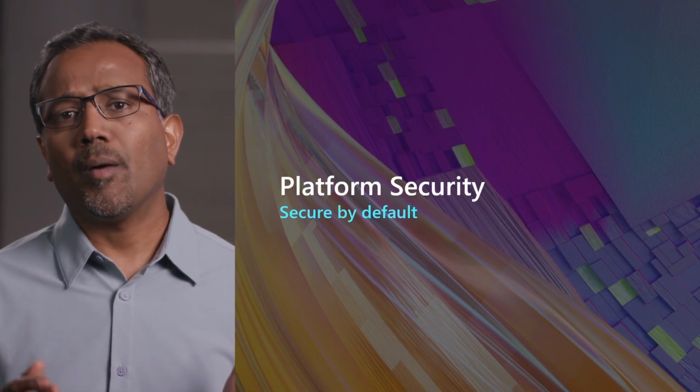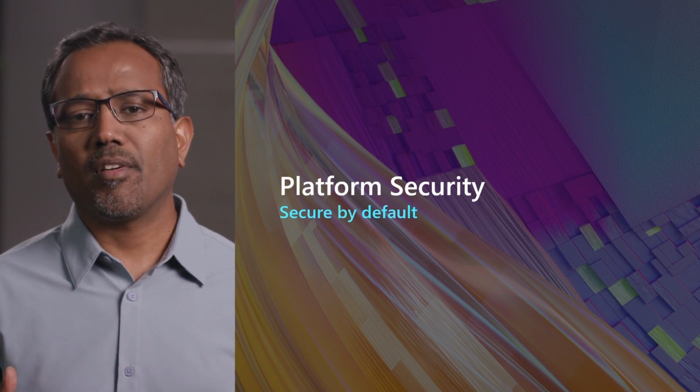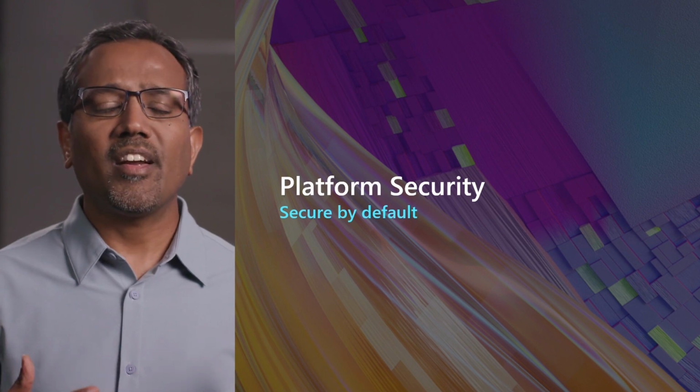With that, I'm excited to share with you some latest announcements in Azure Network Security that can help you strengthen your security and increase agility. With the platform, we take an approach to be secure by default. We don't want customers to worry about if the platform they're running on is insecure or not. We want to provide secure ways to deploy your applications and services by default.